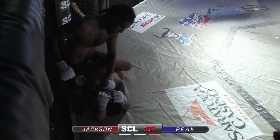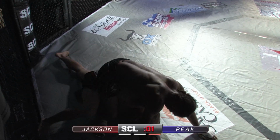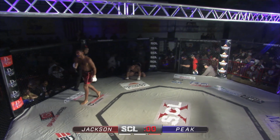10-second clacker. Jackson again gonna end the round having solid control. Not gonna be able to finish it out here. To round three we go.